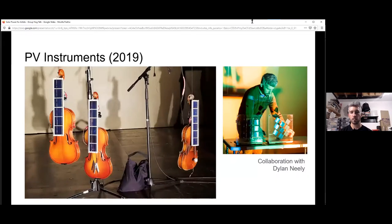And here's some examples of some more photovoltaic instruments that also have a lot of kinetic elements in them. So on the left is a series of prepared violins. When you shine light on the solar cells, there are electromechanical elements in the violins that move and vibrate, and that sound resonates within the violin and then is amplified and can be further manipulated.